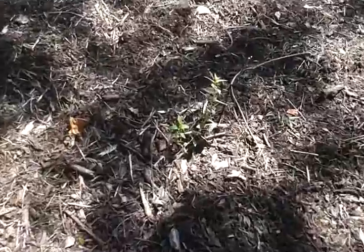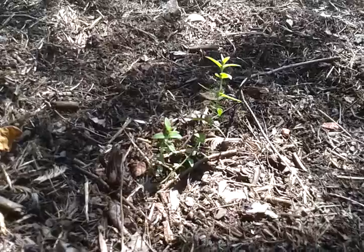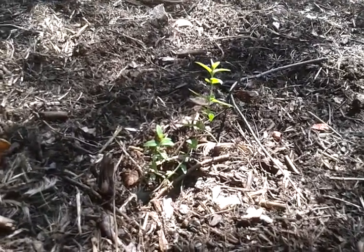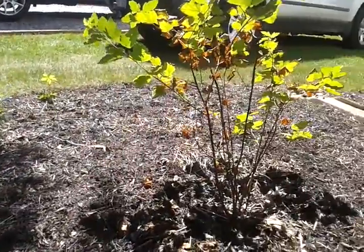Over here I've got mountain mint, Michigan native mint. I'm pretty sure it's edible also, but supposedly the pollinators really love it. I've got 3 of them altogether.